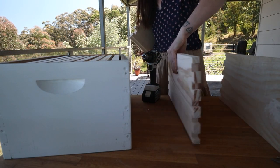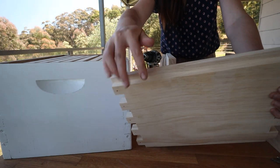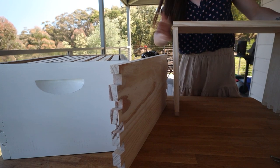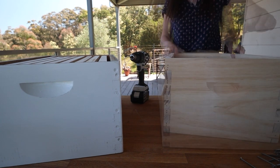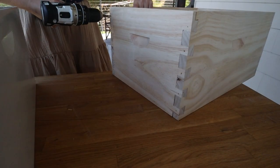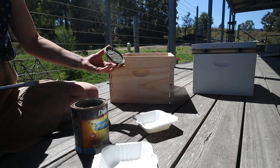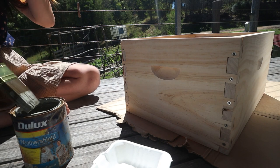So there's the 2 sides. They've got the handles on the outside, and then the 2 ends have the groove here that the frames sit on. So clearly it goes that way. And there we go. Got a big box. Now I just need to screw all the sides in, which they've already pre-drilled all the holes. This is an exterior paint, so it will be waterproof and weatherproof as well, which is really important.